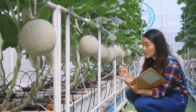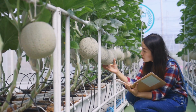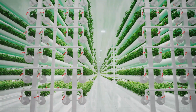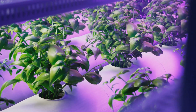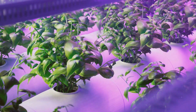Now, for all you city slickers who think farming is all about mud, muck, and getting your wellies dirty, I've got news for you. The future of farming is here, and it's cleaner than your grandmother's kitchen. I'm talking about 1.1's vertical aeroponics, a system so futuristic it makes growing plants in space look like a walk in the park. Forget about soil, forget about fields, and forget about those pesky weeds.